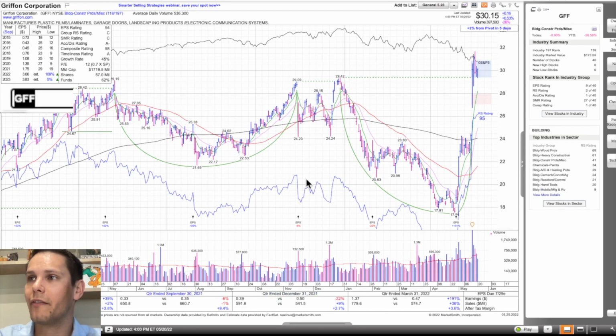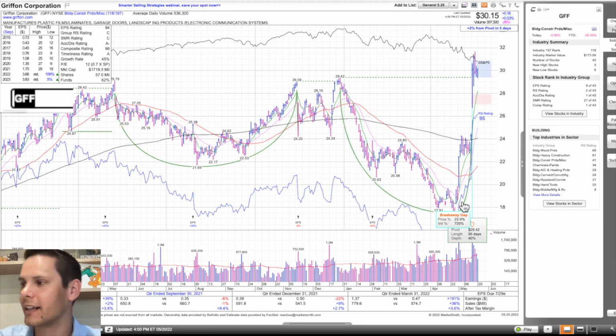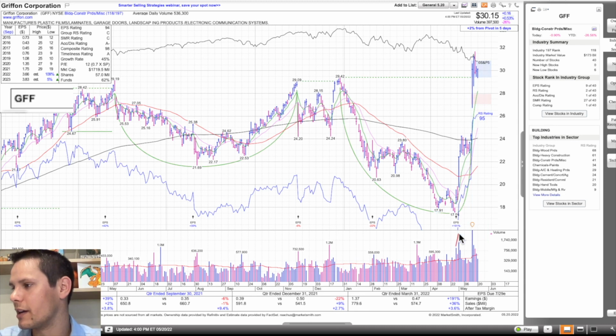Next, we have GFF. This is in building construction, 118th strongest group out of 197. So the C group strength rating, A- accumulation distribution, 98 composite rating, along with a 95 individual relative strength rating. This is another stock that came off the lows on very heavy volume. We went from 18 to 30 in just a couple weeks, with very strong, heavy volume there.